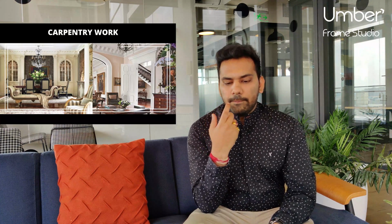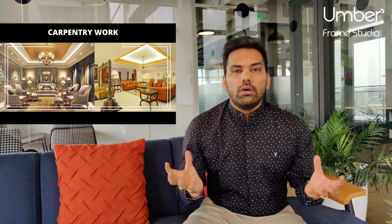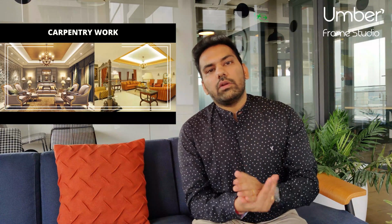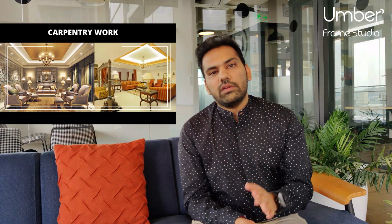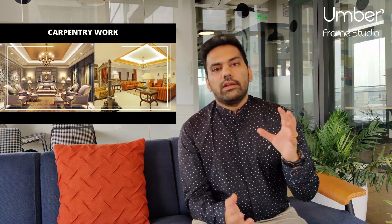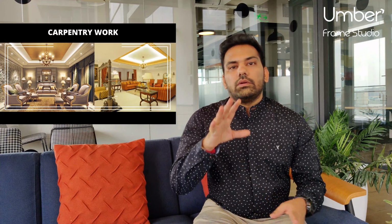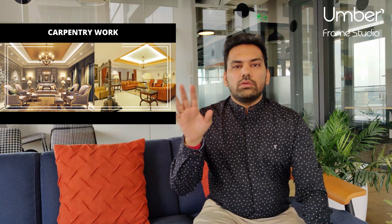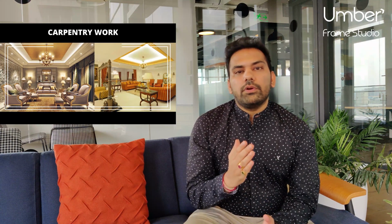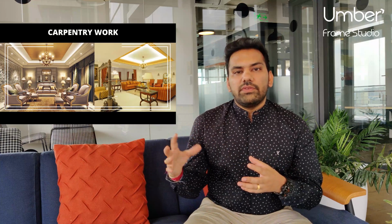Or if carpenters want to make a ceiling design in wood or paneling, these things can only be done on site with carpenters. This cannot be done in a factory. So carpenters are always good when it comes to a lot of designer work on site, but only shutters and all those things can be done in factories. Okay, so we are talking about the fourth point. The fourth point is that design can be modified on a site, which in factories cannot be done.